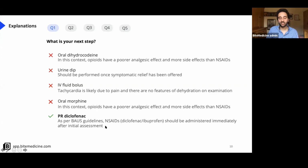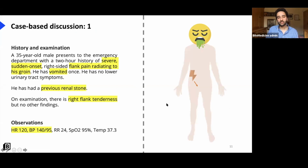You know, essentially, pain relief, you want to give an NSAID, it's the best, it's the golden rule. So why do we think this is renal colic, and why are we so strongly thinking down that route? Well, severe, unilateral, sudden onset, loin to groin pain is the classic description of the pain in renal colic. He's vomited, which often occurs due to the pain as well. Previous renal stone, big risk factor. And then also his age and gender.